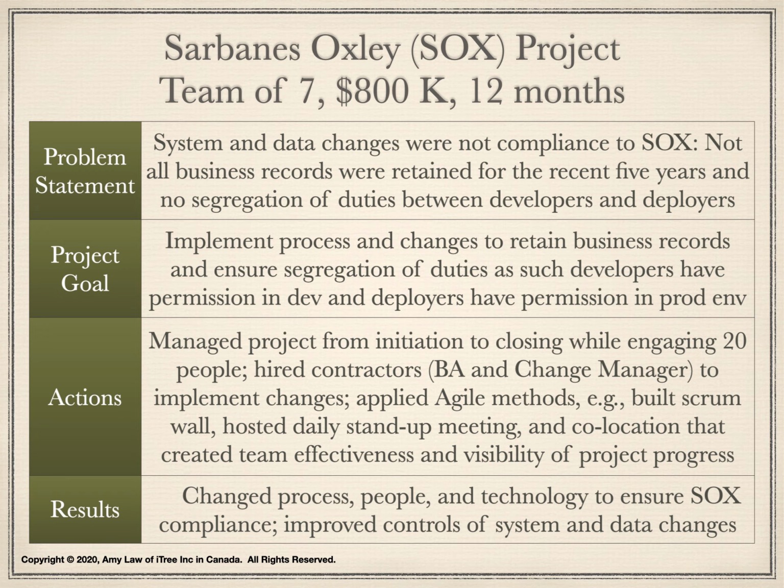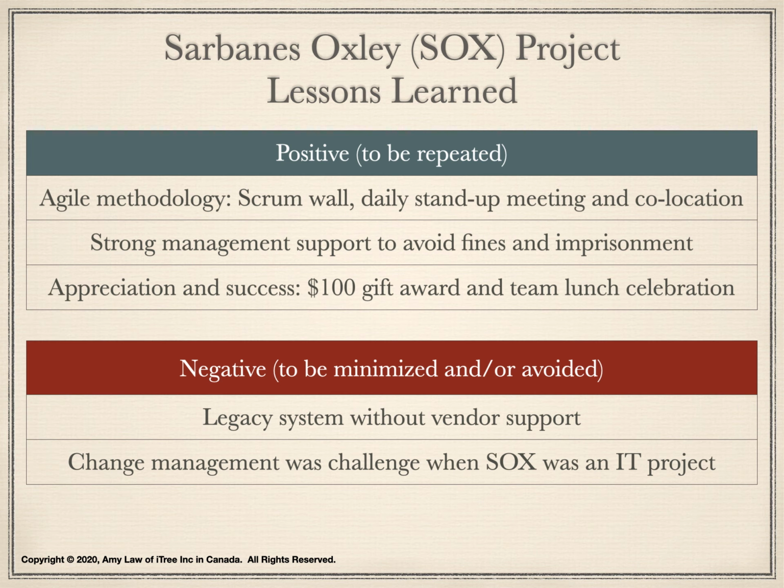We changed the process, people, and technology to ensure SOX compliance. We improved control of systems and data changes throughout the company. Here is a highlight of the SOX project lessons learned. A number of positive findings were identified. They are meant to be repeated in future projects.